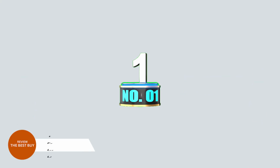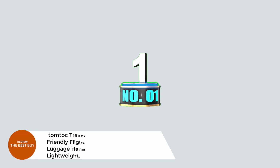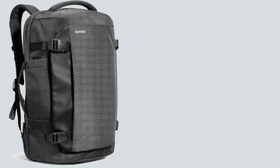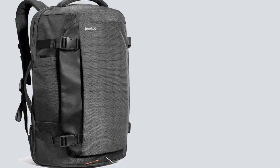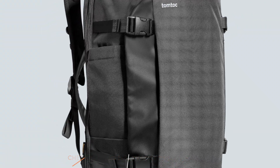Number 1. TomTalk Travel Backpack 40L. TSA-friendly flight-approved carry-on luggage, hand water-resistant, lightweight. Looking for the perfect travel companion? The TomTalk Travel Backpack 40L is a TSA-friendly, flight-approved carry-on built for smart travelers.